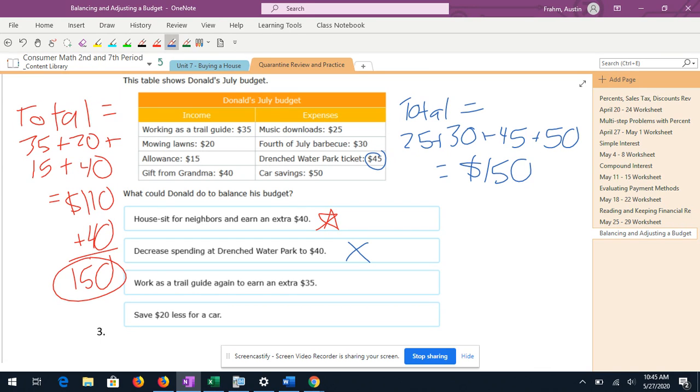Work as a trail guide again to earn an extra $35. So if we added 35 to 110, that would get us to 145, not to 150. So that would not work. And then it says save $20 less for a car. So car savings originally was at 50. So if we subtract 20, that would bring our total expenses down to 130. That would not get us down to 110. So that one would not work either. So this would be the option that we would select because that would get us to the balance.